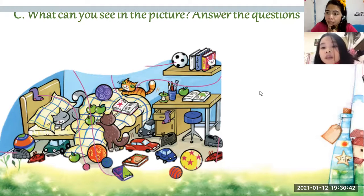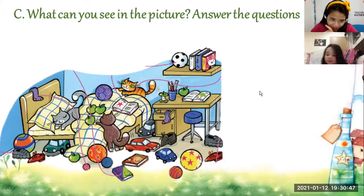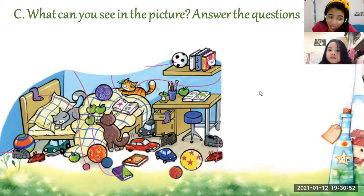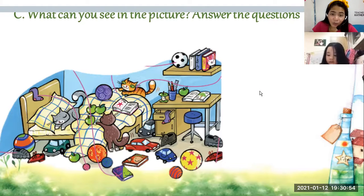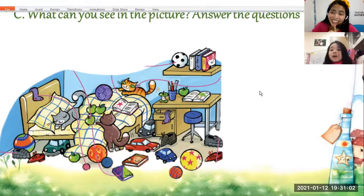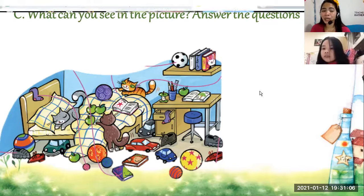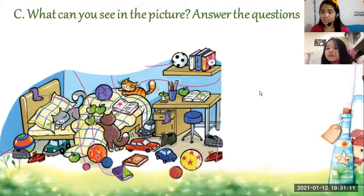Can you see a ball pen or pencil? Yeah. Okay, we have ball pen and pencil. We have cat. We have socks. We have car, right? We have chair, we have table, we have bed. And this room is so dirty. Oh, what happened to that room? The room is so very dirty because there are many toys, right? And there is a lot of food, and there are many pets.